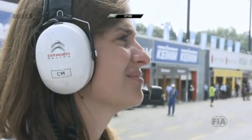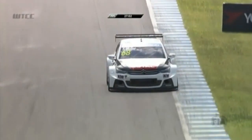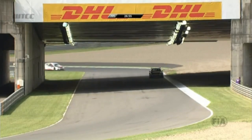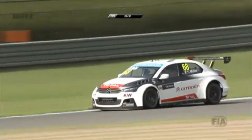Van Muller now up to speed a little bit more and leading the train. Van Muller with an awful lot of work to do in the championship. It wouldn't hurt his chances if he won every race from now on in.